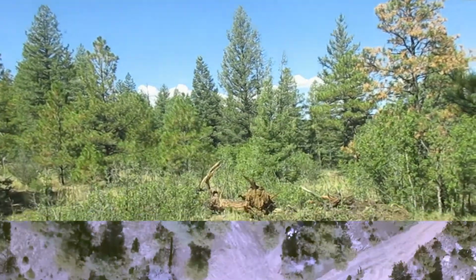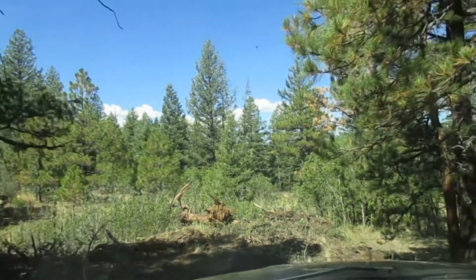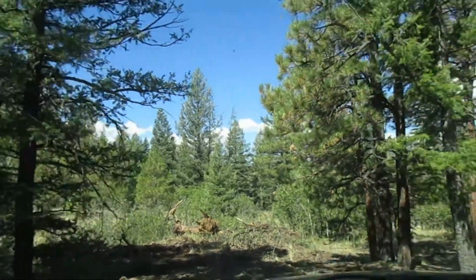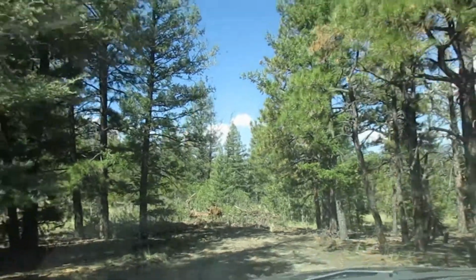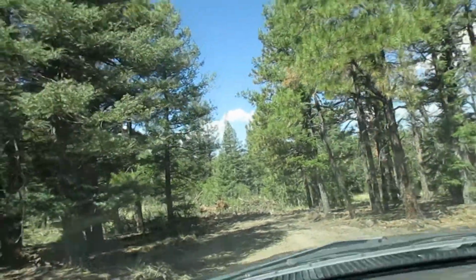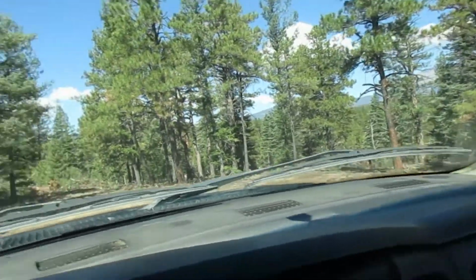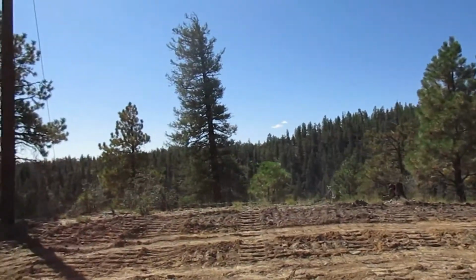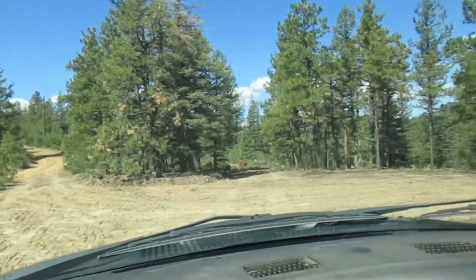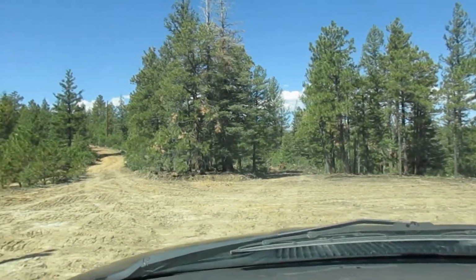Okay, we're done. So I'm going to show you a little bit of the drive out. I'm just backing out of the RV site. We're looking towards the northwest, mostly west. And the Spanish Peaks are over there to the north. There's the canyon to the south. Got plenty of room here.